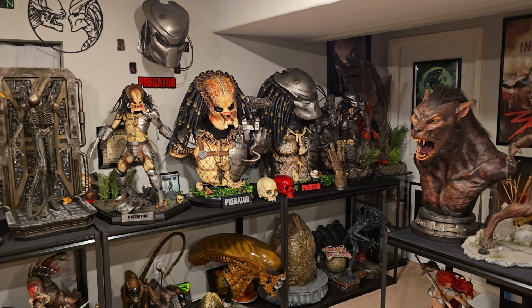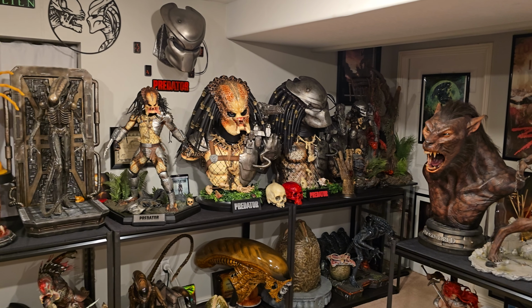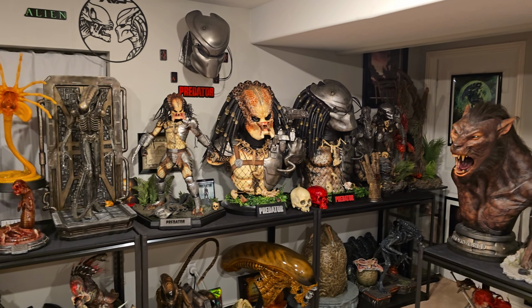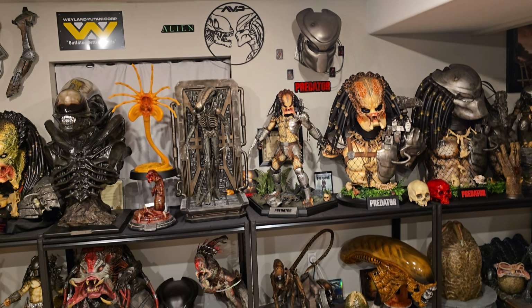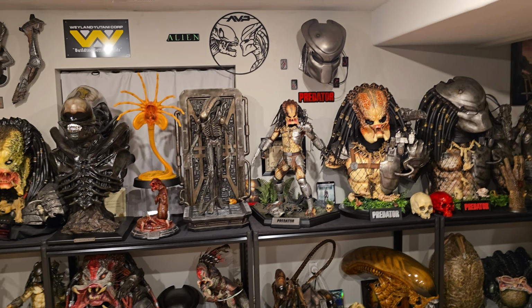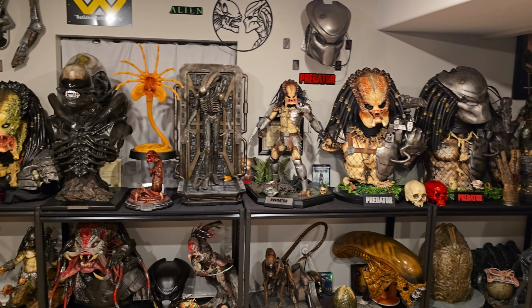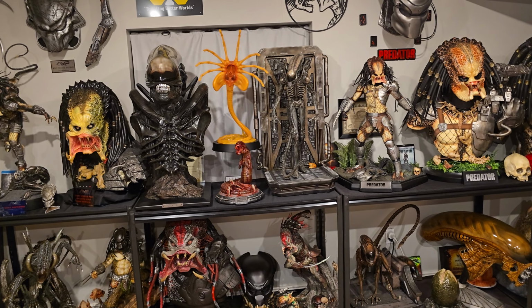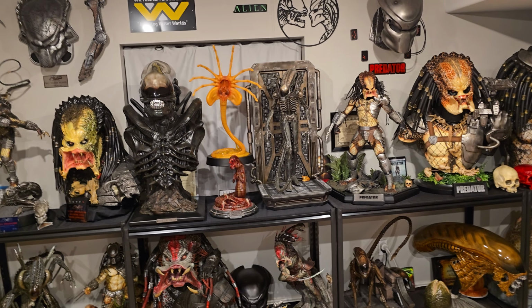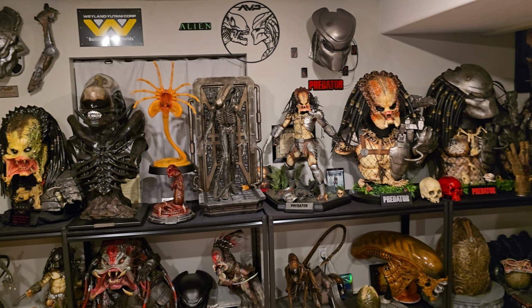But I do like this bust by Prime 1. I do not think it's going to sell well, just because it is a, like, extreme secondary character. He's in, like, less than a minute of the entire movie. And it's obviously extremely expensive, an extreme space hog. Personally, I think it was a mistake to make it. Especially right now in the statue market where it's very hard to sell stuff. And so I wouldn't be surprised if this statue gets canceled just due to lack of pre-orders.